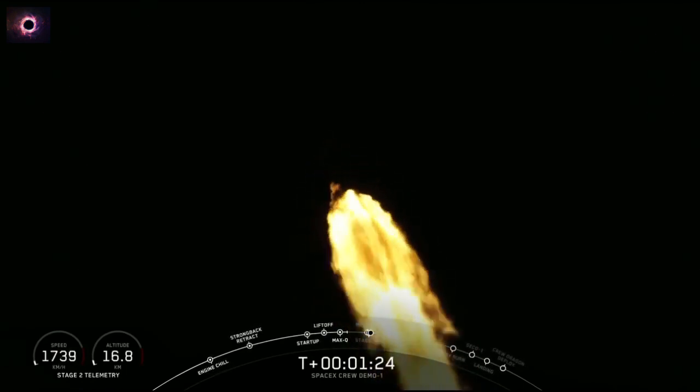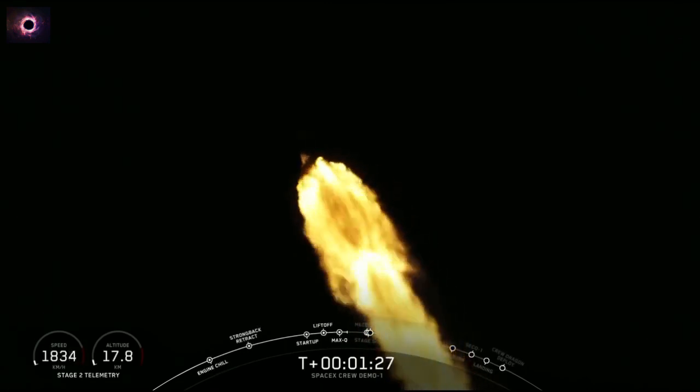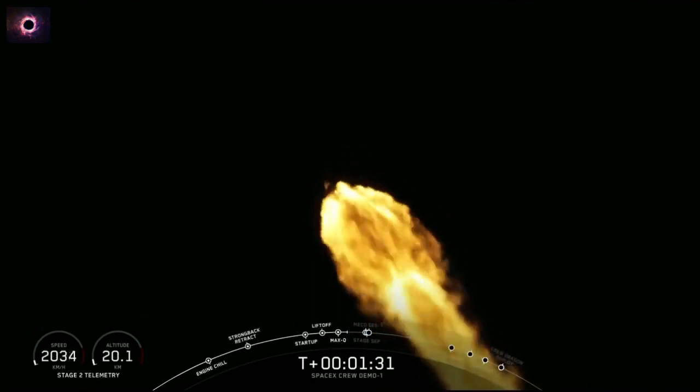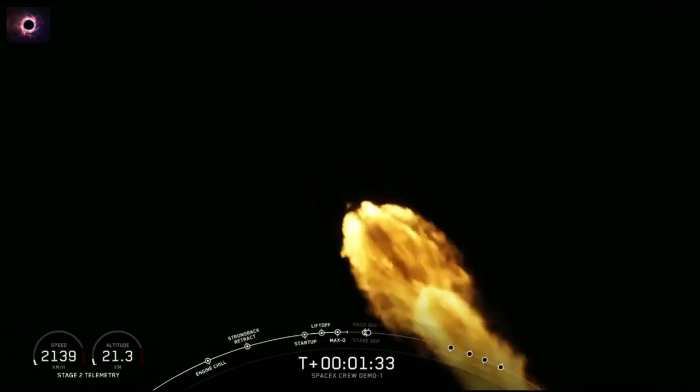You heard that call out from max Q on the nets. The Falcon 9 actually throttles down its 9 Merlin engines to reduce aerodynamic loads on the vehicle. It is now throttling those engines back up.